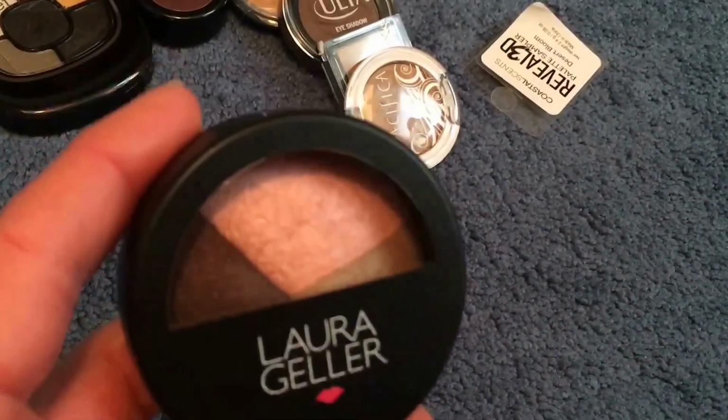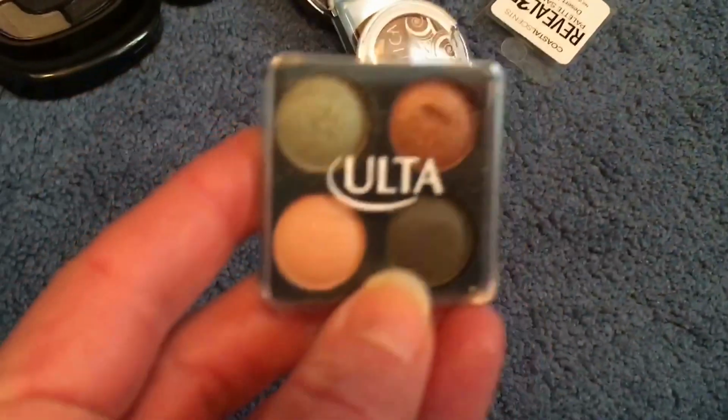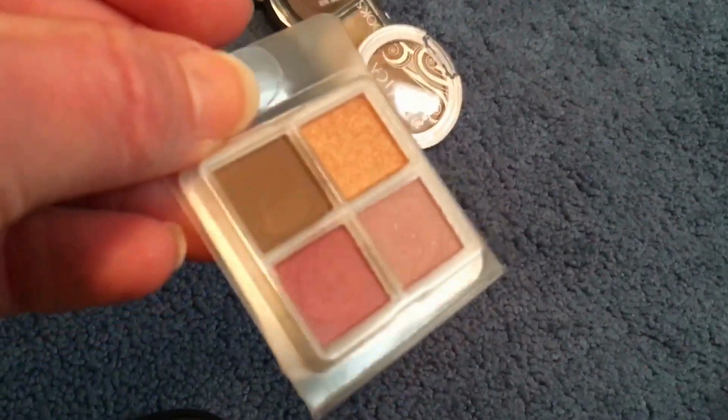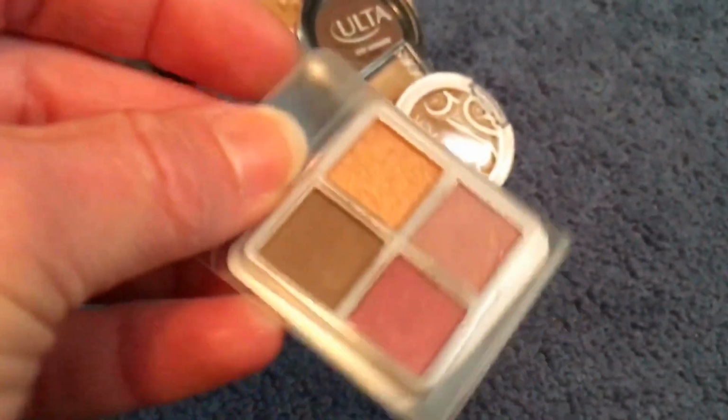Here is a Laura Geller trio. I like this, and I'll keep it. Here's an Ulta little quad, and I don't really like this, so I'm gonna get rid of it. Here's a Wet n Wild by Fergie. I like this. I'll keep it. Here's just a little Coastal Scents baby palette, and it's the revealed 3D sampler, and I have the whole palette. I'm gonna get rid of that.